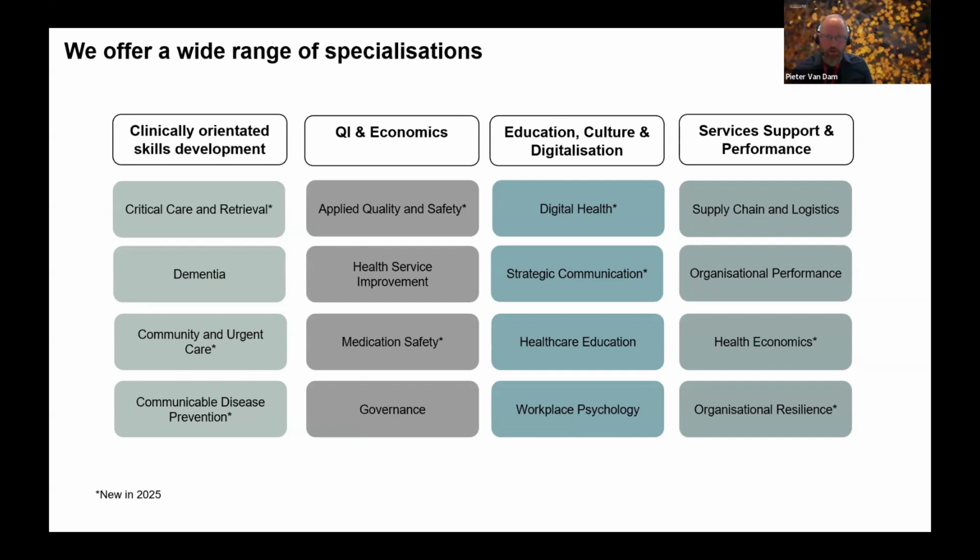Health service improvement is a specialization where you really look at how you improve the services within your organization. But more importantly, often we put in projects or interventions, but do we actually know how well they're doing, and are they actually meeting the key performance indicators? So in that specialization, there is a real focus on evaluating a new intervention or a model of care.